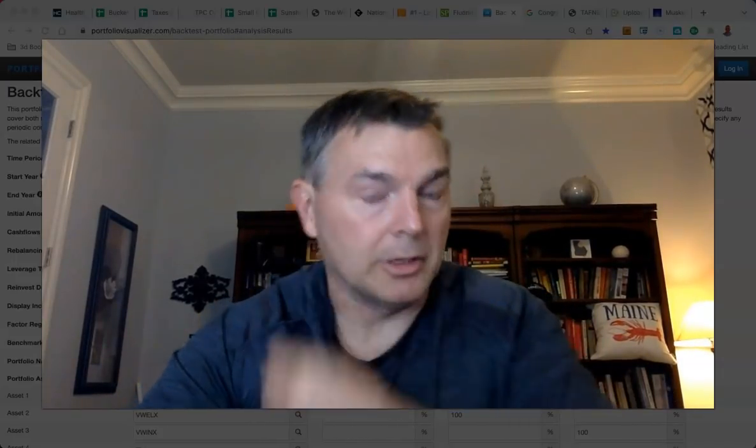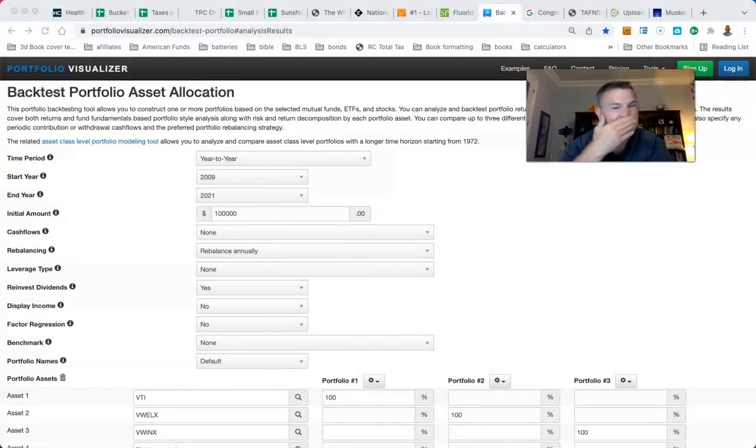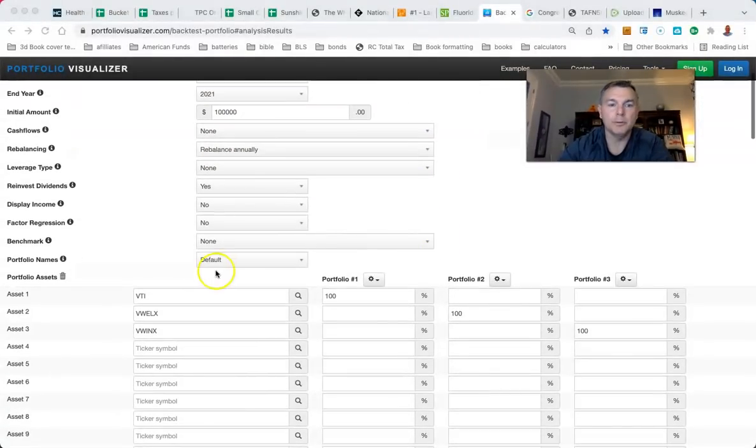All right, so let's take a look. We're going to look at Portfolio Visualizer. I got 3 different portfolios: Vanguard Total Stock, Vanguard Wellington, and Vanguard Wellesley. As you remember, Total Stock is 100% stocks. Wellington is roughly 65 to 70% stocks, 30 to 35% bonds. Wellesley is about 40% stocks and 60% bonds.